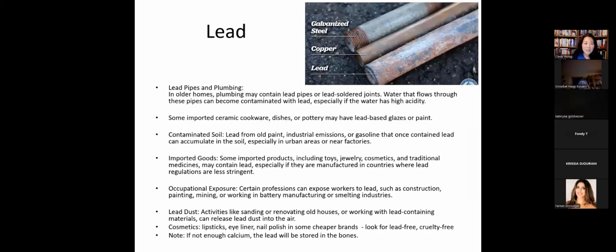Lead, for example, the lead pipes. Again, I don't know if you've heard, Montreal had a lot of lead pipes, and I don't know if they've removed them all, but a few years ago, it was on the news, and I had relatives who got a letter from the government, and they said, if you're the owner, you need to change the pipes in the house, because we're only responsible to change the pipes in the streets.